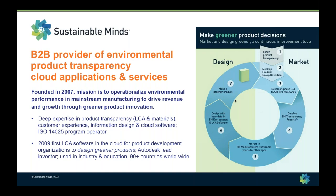Sustainable Minds is a provider of environmental product transparency cloud applications and services. I'm Terry Swack, the founder and CEO. I founded the company over 10 years ago now. And our very first product was a streamlined eco-design and LCA software tool for product manufacturers to be able to integrate lifecycle thinking and LCA into early stage product design to be able to make better decisions up front to make higher performing products.